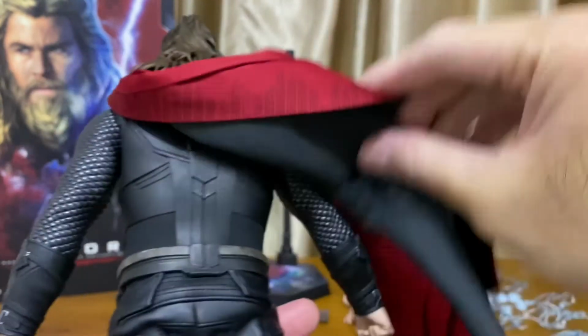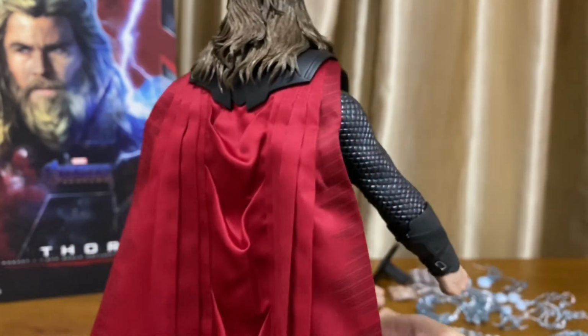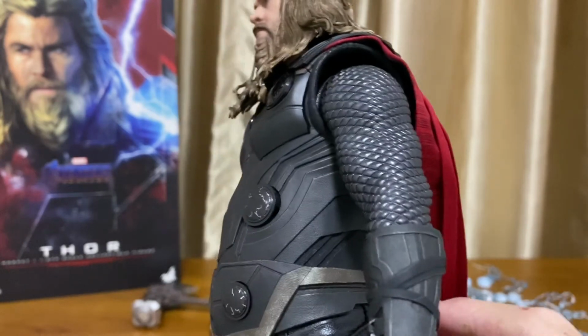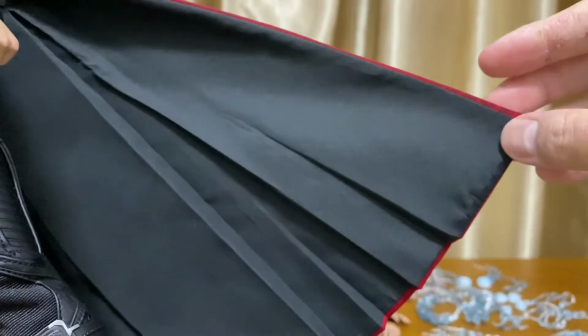Alright, last but definitely not least, I want to talk about the cape. I think it's excellent. You can see for yourself. I think this is one of the better ones I've seen. Anyway, I think this is the newest Hot Toys figure with a cape. So I'm not surprised. The quality is improved.